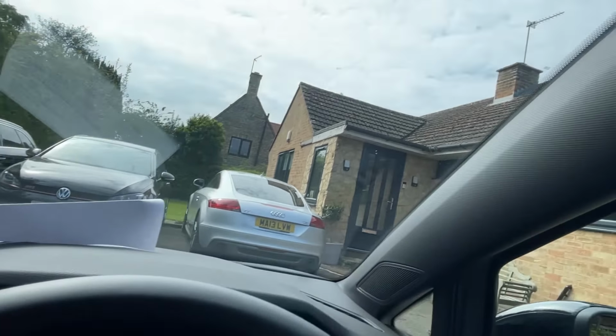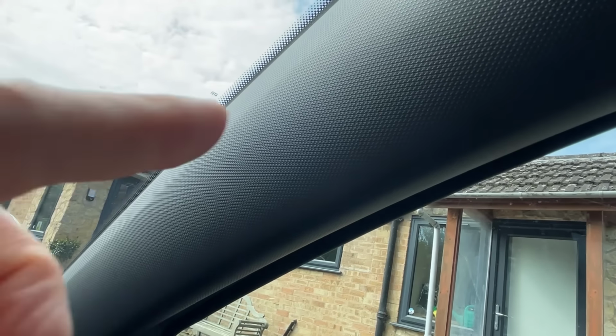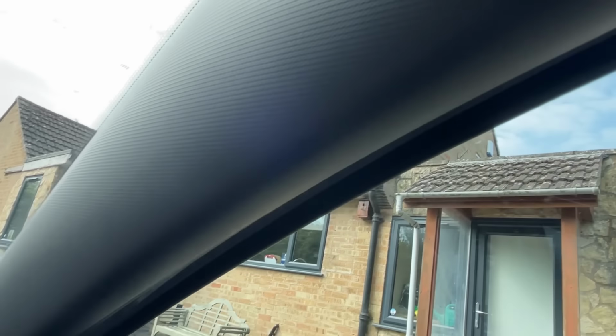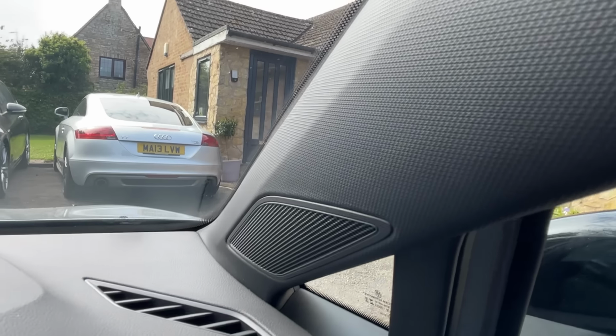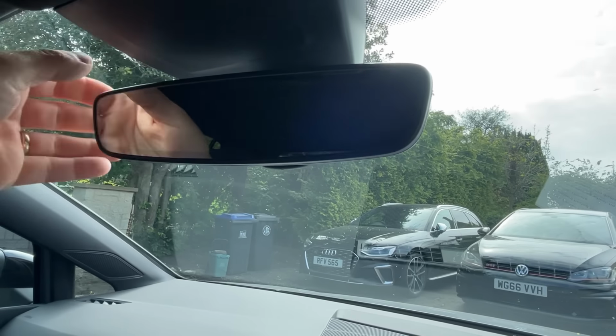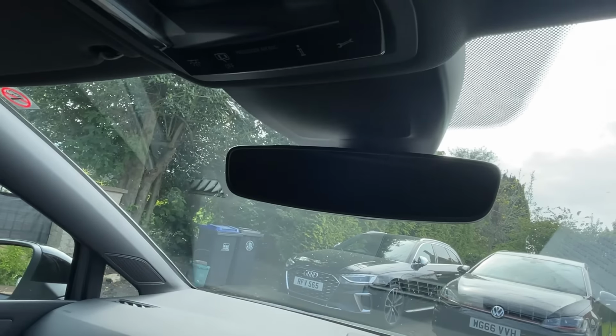The dash moulding. These A-pillar trims are plastic, which you could say is a downgrade from Golf 7.5, but they look actually okay. Don't know if they've improved them. As you can see, this is fabric, the headliner. It doesn't look that different to that. Obviously, this whole area looks a lot better if you have the Harman Kardon sound system. We've got a plastic rim around the mirror, which is fine. Some people like the frameless one, but I don't really mind.